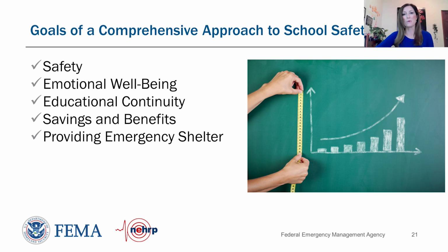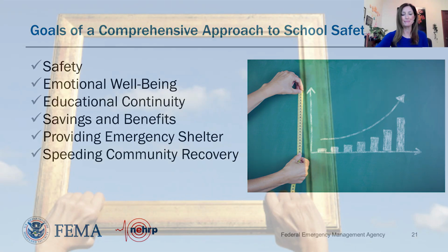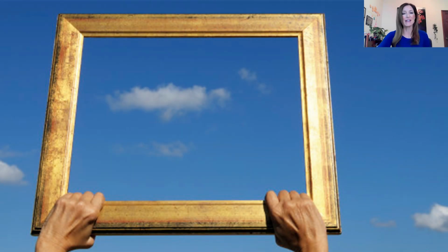And then finally, and importantly, this guide also focuses on speeding community recovery, because we know when students can't attend school, parents may have a much harder time going back to work and helping the community as a whole to get back on its feet. So I want to close out my remarks today by summarizing 6 of the big picture takeaway messages that we hope any reader or user of the guidebook would walk away with.